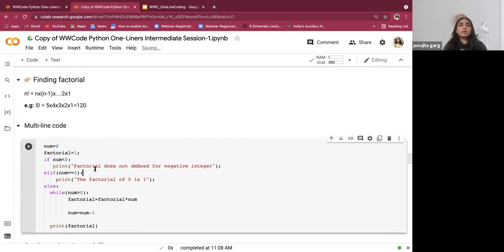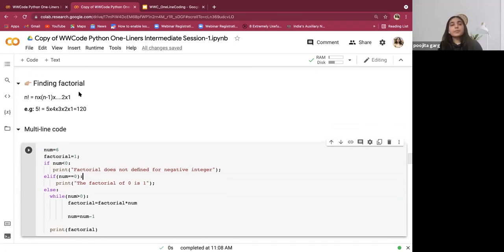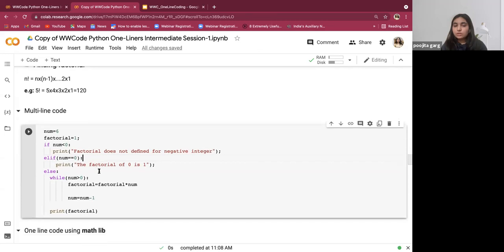Okay, so the next one is a little mathematical. We'll be using the math library in this. Many of you might have heard of factorial. If not, just a refresher: if it's n, then n factorial is essentially the multiplication of n into n minus 1, into n minus 2, and so on till 1. So if it's 5 factorial, that means 5 into 4 into 3 into 2 into 1. That's 120. So this is how we calculate factorial.